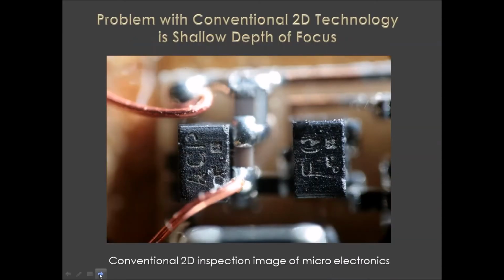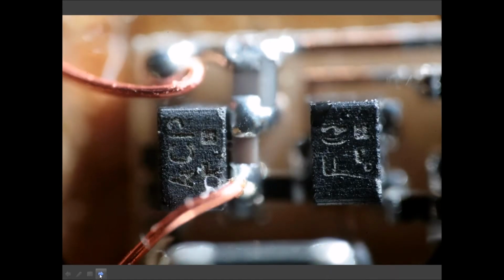The problem with microscopes is that it's old 2D technology and it has very, very shallow depth of field. So here's a little bit of an electronic circuit board. If you look with a regular microscope, you're going to see the foreground, and as you focus down, you begin to see different parts of this object. But you don't see the whole thing at once.